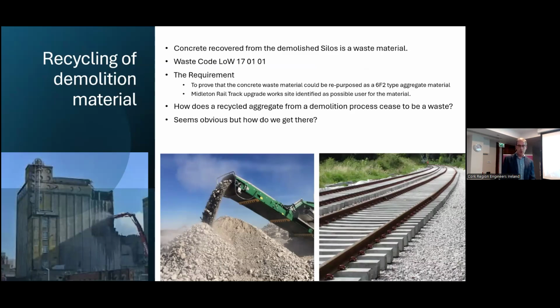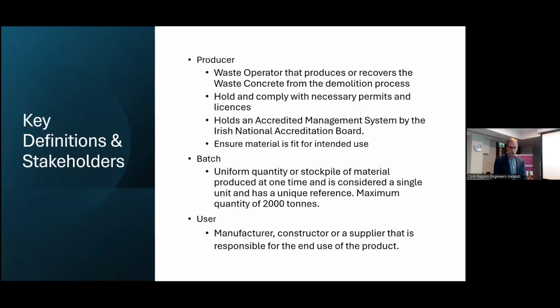So what we had to do was to determine how that waste could be utilised for the end use which was envisaged, which we had a need for, or someone had a need for, and that was to provide a base layer for a railway track down in Middleton. But it could be other uses as well. It seems obvious, but I suppose we want to show you how we step through the legislation, how we get there. So the key definitions are in the document, the EPA guidelines, the National End of Waste Decision. That's the document that I'm referring to. It's a 17-page document, and I'll just be stepping through that for a few minutes.